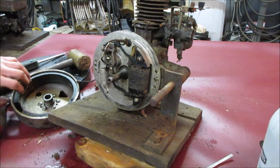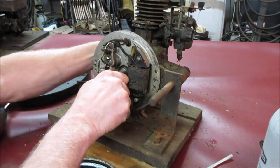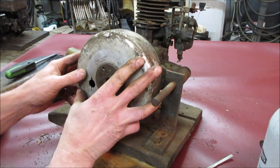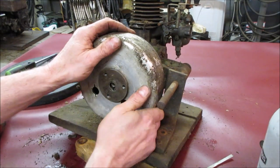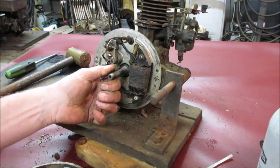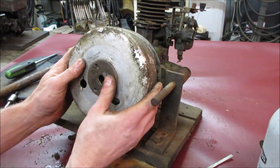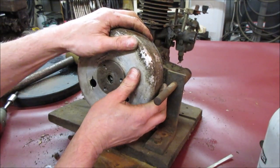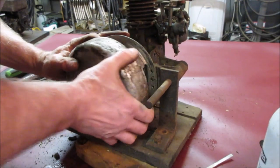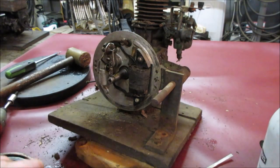All right, let's go throw the flywheel back on it real quick. We'll check the gap. Make sure there's a key in it. I got nothing to turn it with on the other side. Yeah, let's go pop that on. Yeah, I think the magnets get me. Let go. One strong magnet. Gotta turn it where the magnets aren't there.